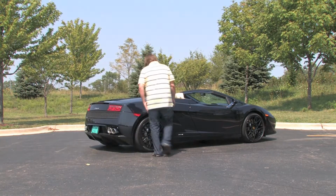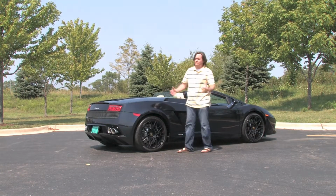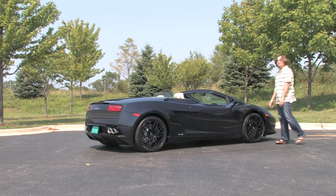Coming back around and looking at these 19-inch wheels, Pirelli P Zero tires from the factory. Again, 2,200 miles. It is a spectacular car throughout. You can see my reflection right in the paint there. No imperfections, nothing to talk about.